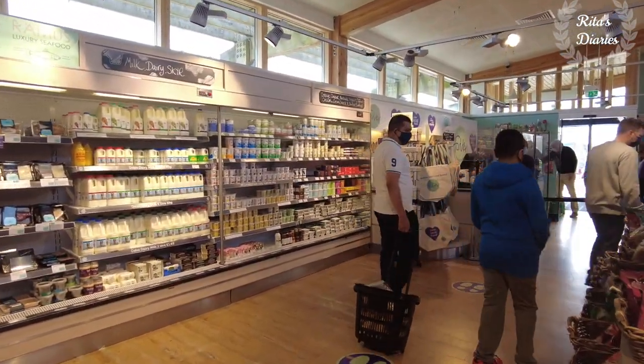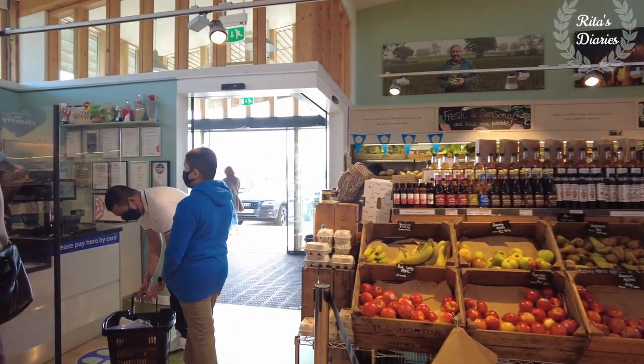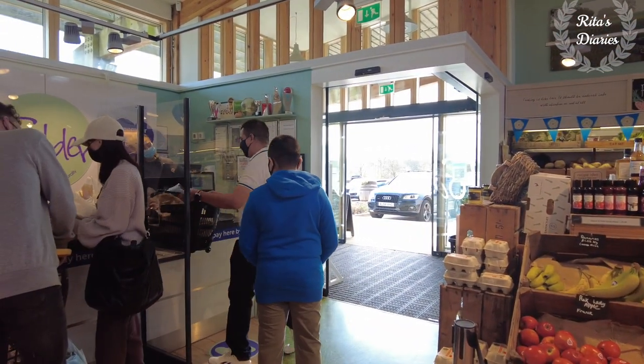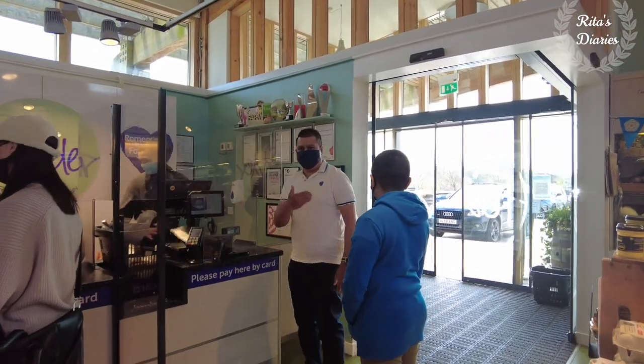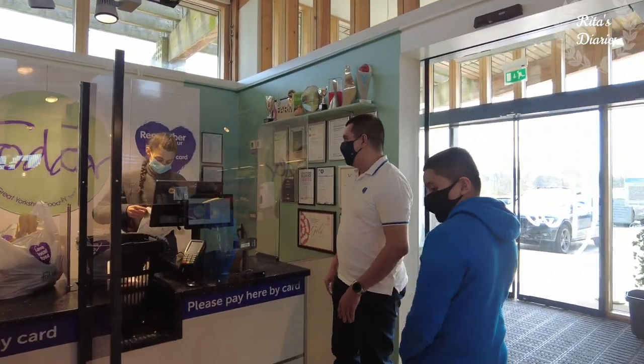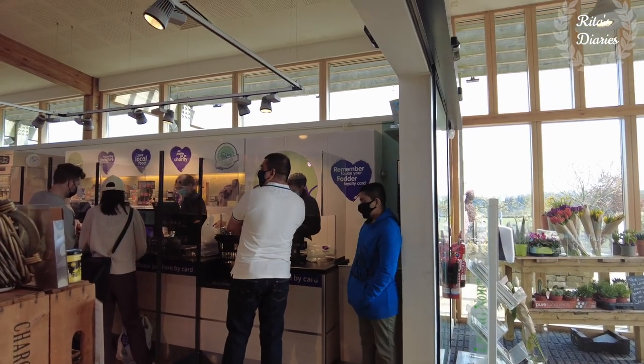The staff also are very nice and friendly. They gave us a lot of information about the farm shop, and also the manager explained how the profits are being given to charitable organizations. It was indeed a very good experience shopping here.